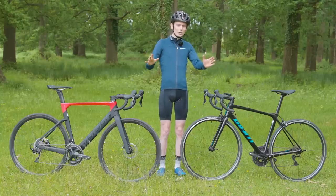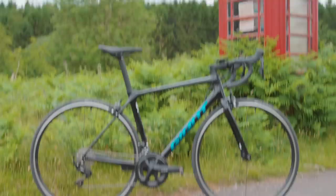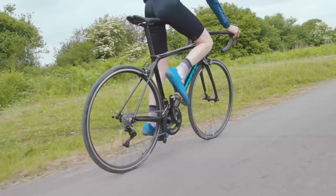Imagine you're a roadie with about £2,000, $2,000, €2,000 to spend on a brand spanking new road bike. Do you embrace everything that modern bike technology has brought us? Aerodynamics, disc brakes and all the rest? Or do you go a bit more traditional with rim brakes and classic design features? I'm going to be pitting two bikes head to head today that embody those opposite ends of the roadie spectrum.